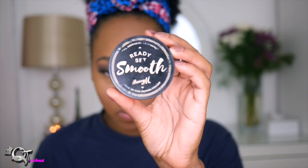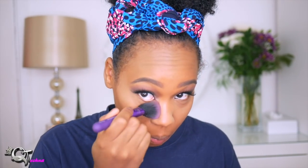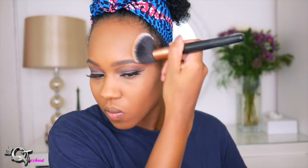I'm also using another new product. This was introduced to me by my girl Neela from Cool Chick Beauty, and it's the Barry M setting powder, and this setting powder is really nice. Now to finish off the look, I'm using my MAC setting powder. This is a face powder really, Studio Fix Fluid Matte, and NC50 is the shade.